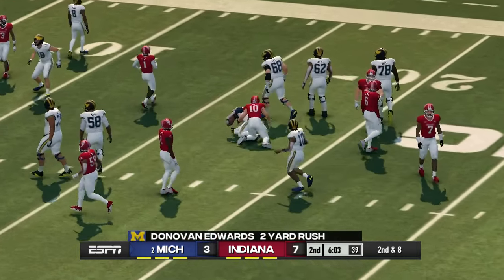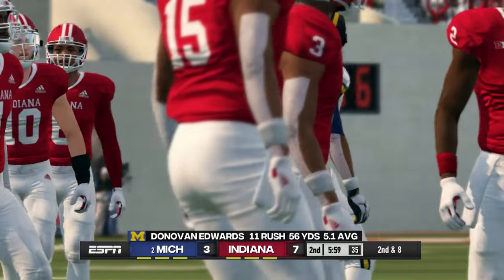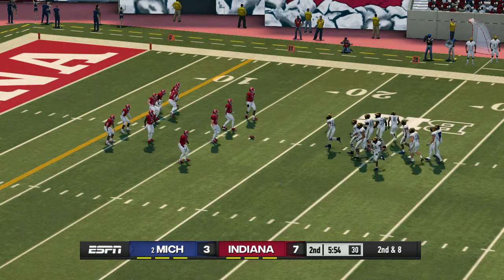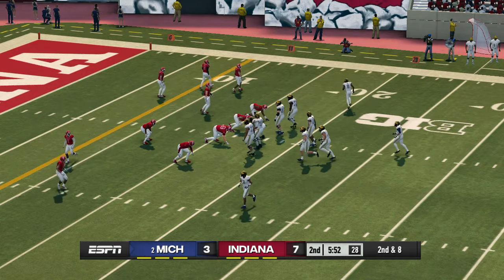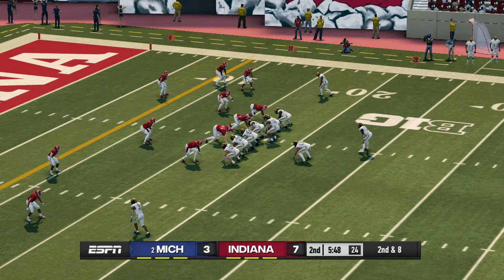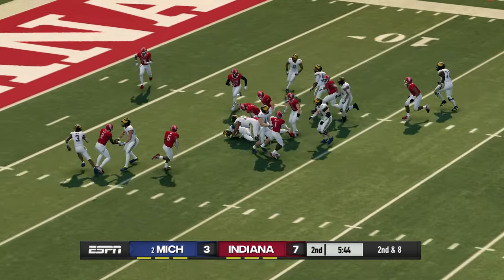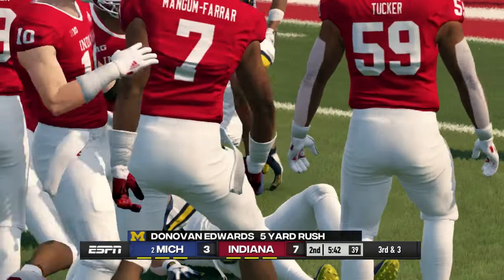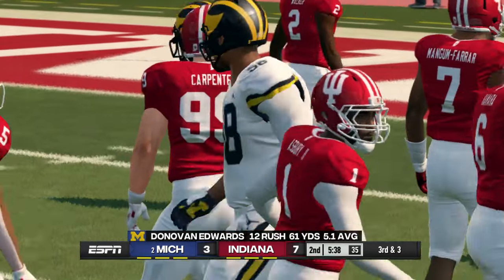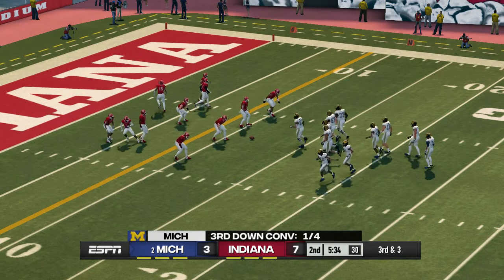He's tackled at the 17. From the 17-yard line, second down. And they get nice yardage on that run. And this play is number 8 on the drive.